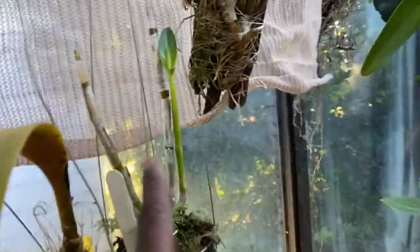So, wow, I'm really loving this growth on my Nindy, although these are big plants.